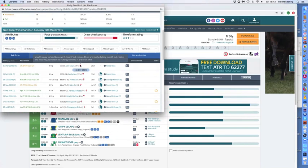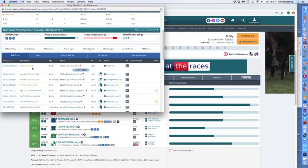furlongs out, reduced lead and pushed along over 2 furlongs out, ridden and headed just inside the final furlong, no extra, in third soon after. So, you see it's a class two race at Chelmsford, and if you go to Inside Tracks and into Track Facts and look at Chelmsford, you'll see that Chelmsford is one of the racecourses that suits front runners.